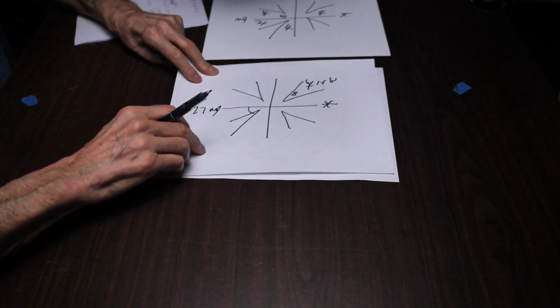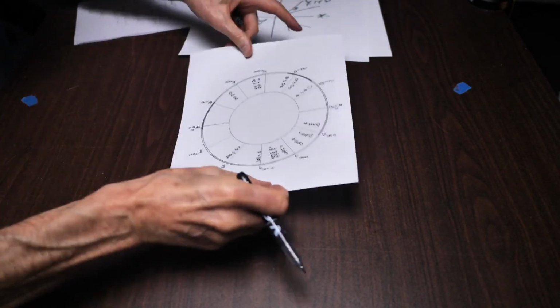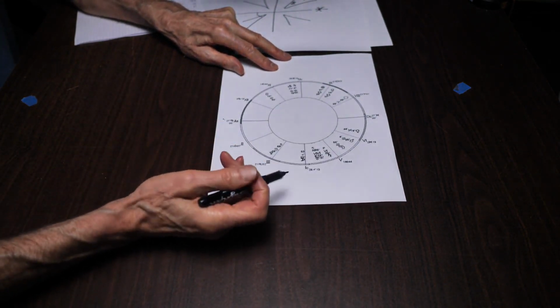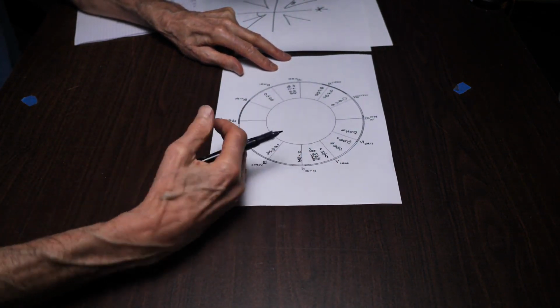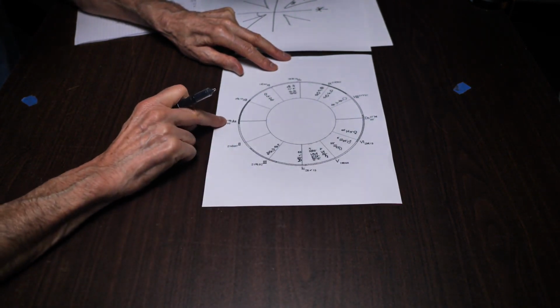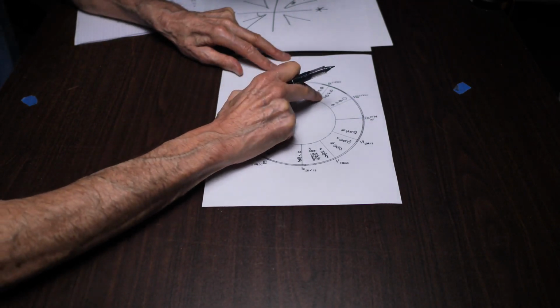And we don't start with the whole chart here. Okay, we don't start with the whole chart. Ultimately, you get to the point where you can look at a whole chart and you can begin to make sense of it. But in the beginning, we stick with the ascendant and the planet that rules the ascendant. Mercury in the 8th in Taurus.